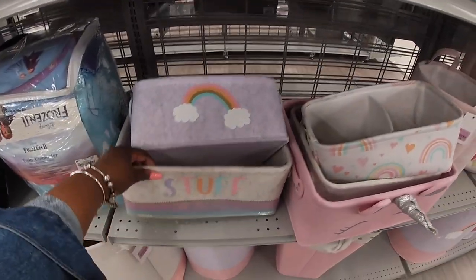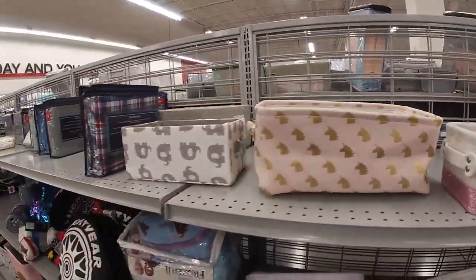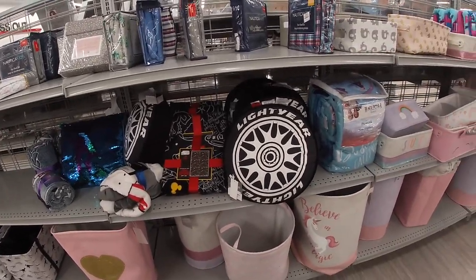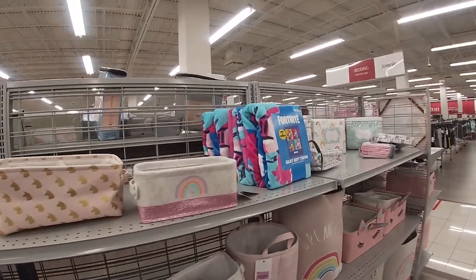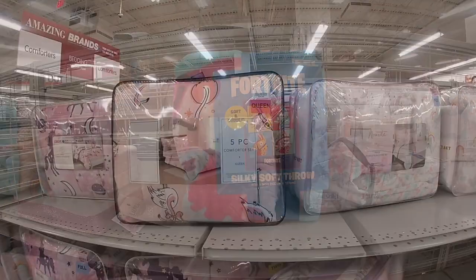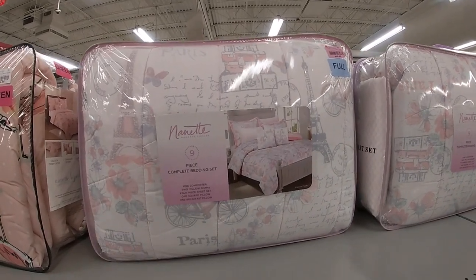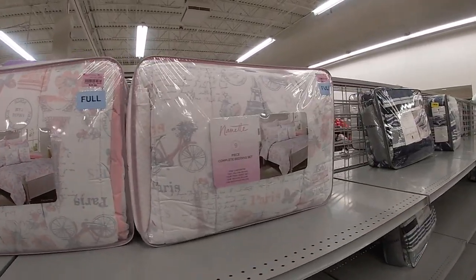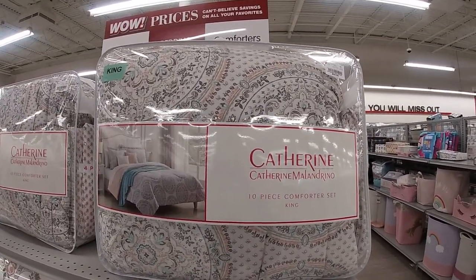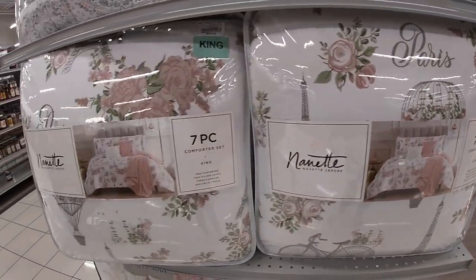They have some more cute little regular rainbow ones over here. And this one says stuff. And then the rainbow, unicorn, elephant. They do have some Fortnite stuff. Lightyear, did I see? Oh yeah, here it is, the Fortnite. $5. And the cute flamingos for $35. Nanette Lepore for a full $40 with all the Paris stuff. Catherine Manlandrino. This one is $60 for a king. They have Nanette Lepore for $50, the Paris.